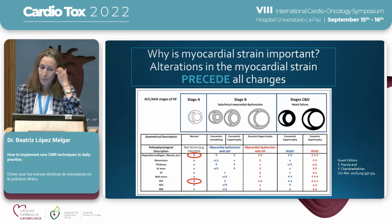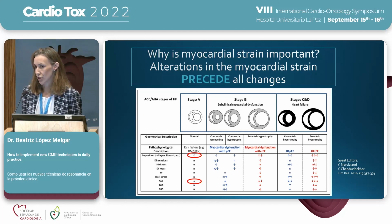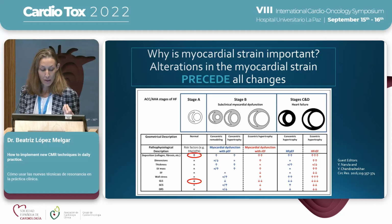But first of all, I wonder why this myocardial strain is important. Because alterations in the myocardial strain precede all changes. I reached this conclusion after reviewing a lot of the literature that Eliseo already presented to you. My idea was also reinforced when I saw this review written by very well-renowned experts in cardiovascular imaging, which concludes that changes in the deposition of collagen at the myocardium, together with detection of alterations in the strains, are the earliest alterations that we can find when we study the continuum of heart failure and myocardial disease.